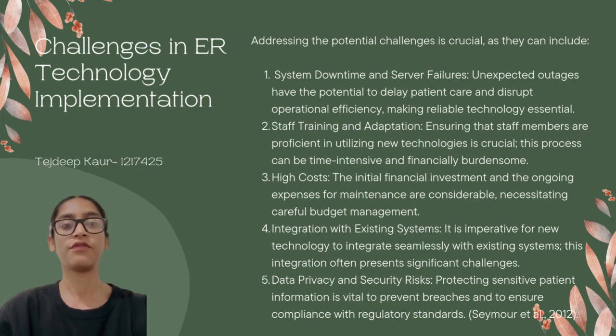The fourth challenge is integration with existing systems. It is imperative for new technology to integrate seamlessly with existing systems. This integration often presents significant challenges. For example, an older EHR system can't be integrated seamlessly with other departments that have their own existing EHR systems.